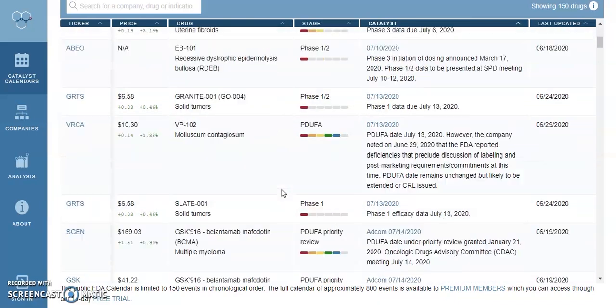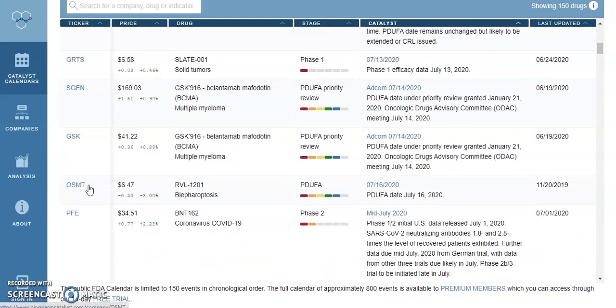Now the next one, number 5 on our list, is down here, OSMT. OSMT is currently trading at $6.47, down about 3% as of the close. The drug being looked at is RVL 1201. And this is going to be, once again, PDUFA, ding, ding, ding, let's go. So this one obviously, again, has a higher success rate, so there's a bigger chance of being successful than phase 1, 2, or 3 data. And this one is going to be on July 16, 2020.